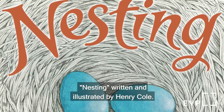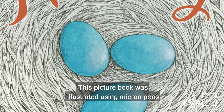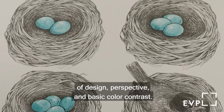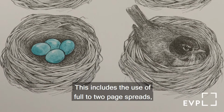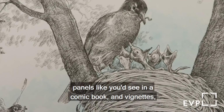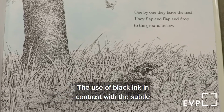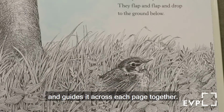Nesting, written and illustrated by Henry Cole. This picture book was illustrated using micron pens and acrylic paint. The realistic style of Cole's illustrations are made more visually captivating through his use of design, perspective, and basic color contrast. This includes the use of full to two-page spreads, panels like you'd see in a comic book, and vignettes, as well as a variation of close-up and far-away viewpoints. The use of black ink in contrast with the subtle to more vibrant blues captures the viewer's eye and guides it across each page.